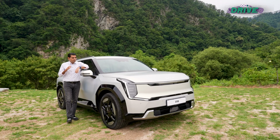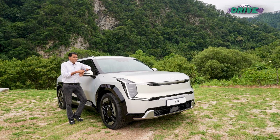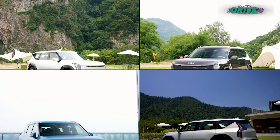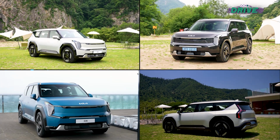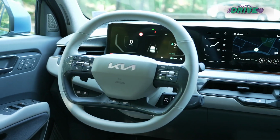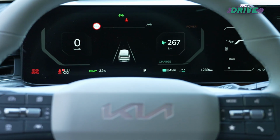And in terms of the color palette that you see, well, it follows that nature theme. So you see things that are inspired by the light, by air, by the earth, and by water. And the color palette reflects exactly that. There are 12 color options for the exterior and 6 combinations for the interior, all inspired by nature. The GT line gets sportier elements, of course.